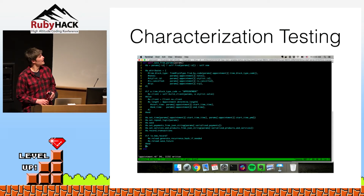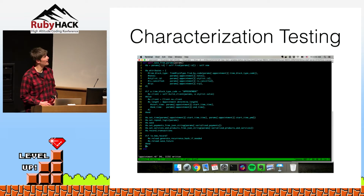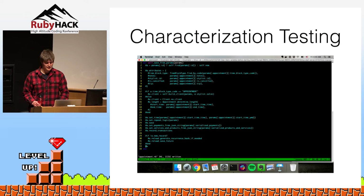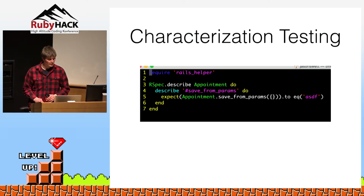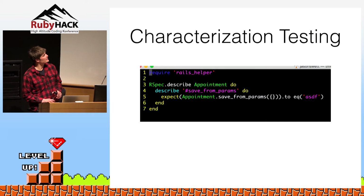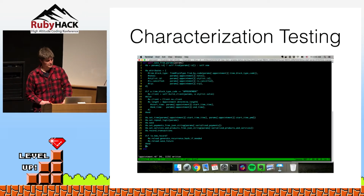And I'll practice something I call reverse TDD. I can't do TDD because the code already exists, but I can simulate TDD by commenting everything out and then bringing it back line by line. Let's say I have no idea what this code does. I'll write a test that says expect appointment.save from params. That's what this method's called.